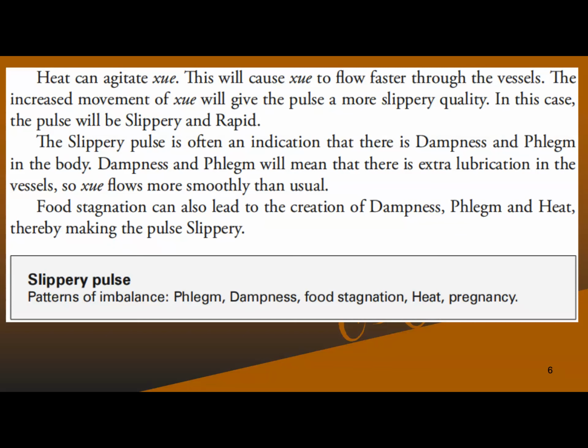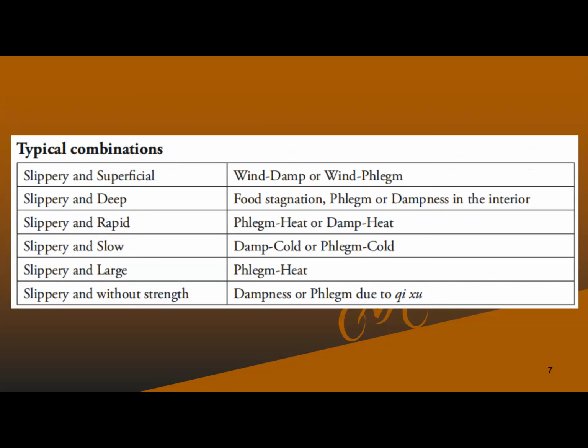Patterns of imbalance: phlegm, dampness, food stagnation, heat, pregnancy. Typical combinations: slippery and superficial, wind damp or wind phlegm. Slippery and deep, food stagnation, phlegm or dampness in the interior. Slippery and rapid, phlegm heat or damp heat. Slippery and slow, damp cold or phlegm cold. Slippery and large, phlegm heat. Slippery and without strength, dampness or phlegm due to qi deficiency.